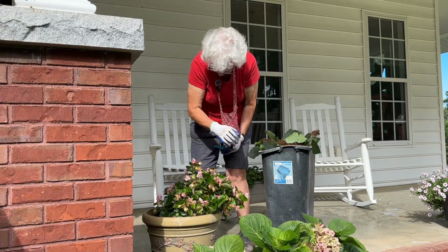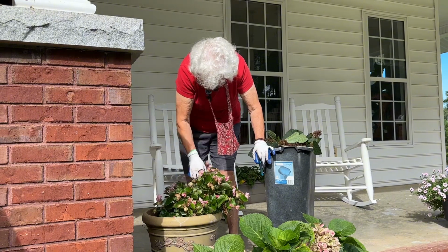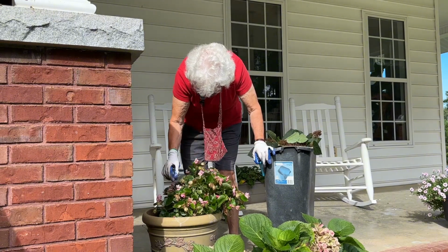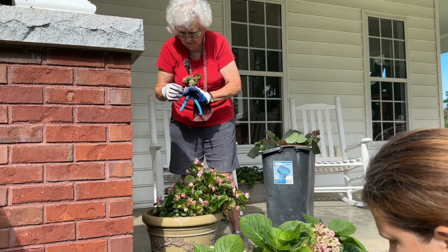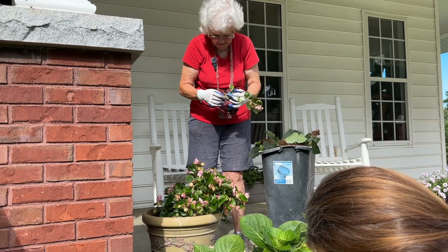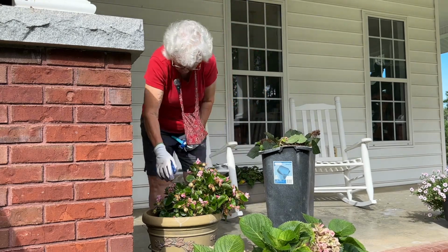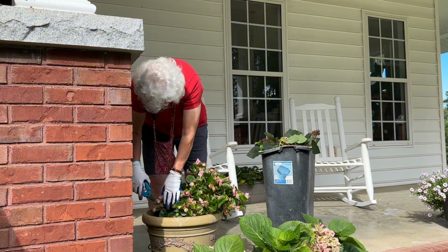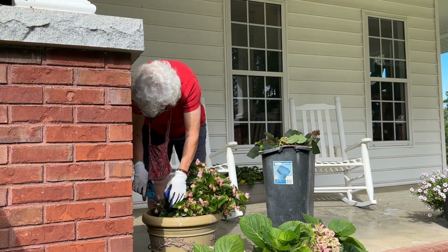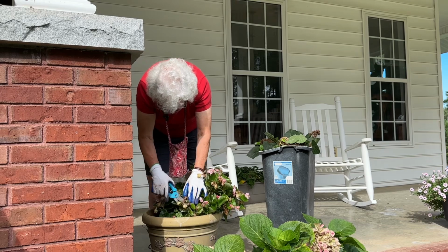So these macrophyllas, they bloom on old wood, so that's why they have a hard time with the deer eating the new growth. But you do have to be careful this time of year, pruning them back too much because they get a little bit scorched, and the blossoms actually kind of help to protect the leaves when it's like 100 degrees outside. Which we have down here. But I think they look pretty.